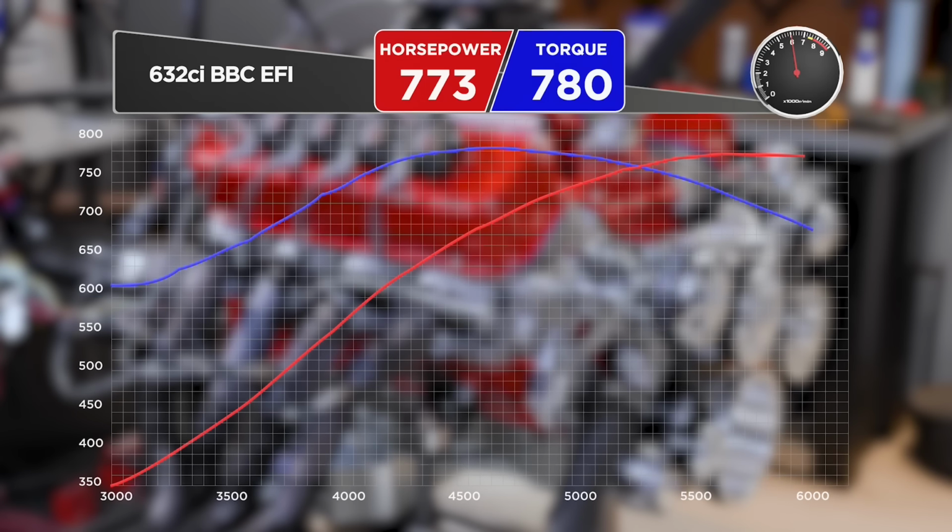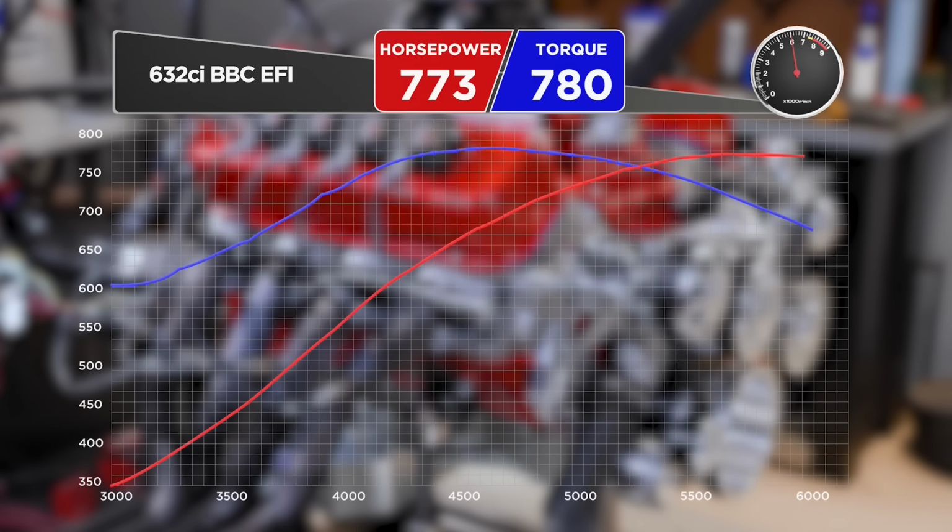That is so nice and very smooth. I love this dyno. 773 horsepower, 780 pound-feet. Peak power is right at, looks like, 5,900. And peak torque, 4,700. So that's exactly what we want for the operating range. That's exactly what it should be.